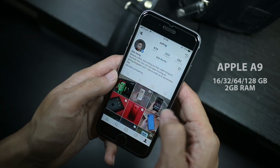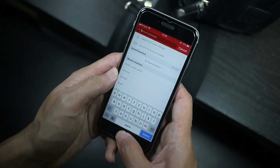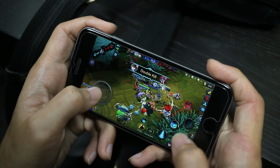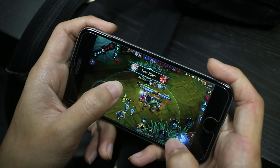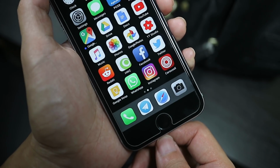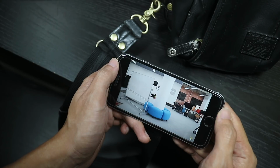The A9 processor runs really well, and when you combine that with well-optimized software, it translates into a great user experience. I still find that iOS seems to handle games better, like this iPhone 6s still provides a smoother experience than plenty of newer Android devices. This is also the first iPhone to get a second generation Touch ID sensor, which is noticeably faster at unlocking the phone. The only thing that might not hold up as well is probably the battery.